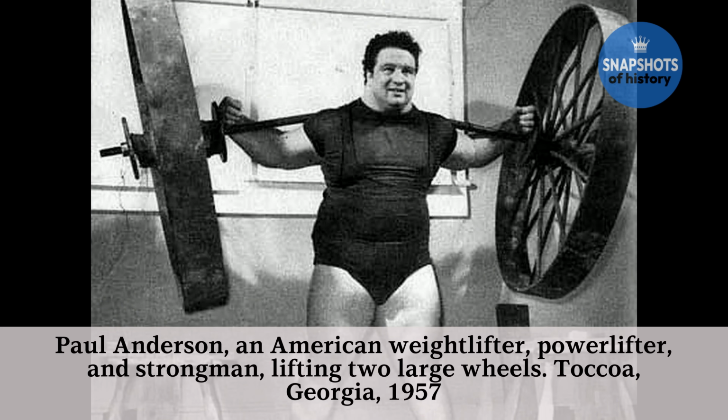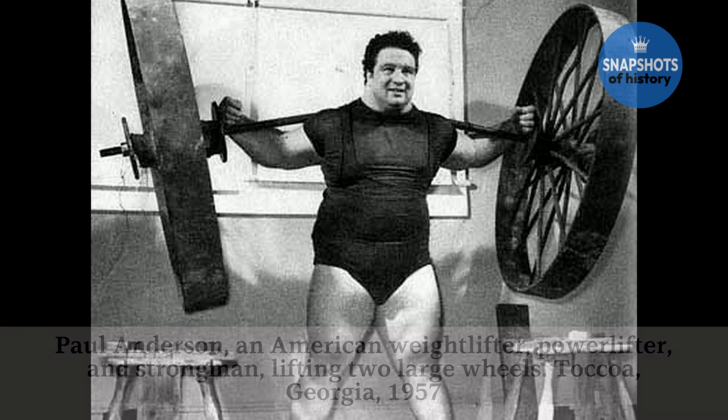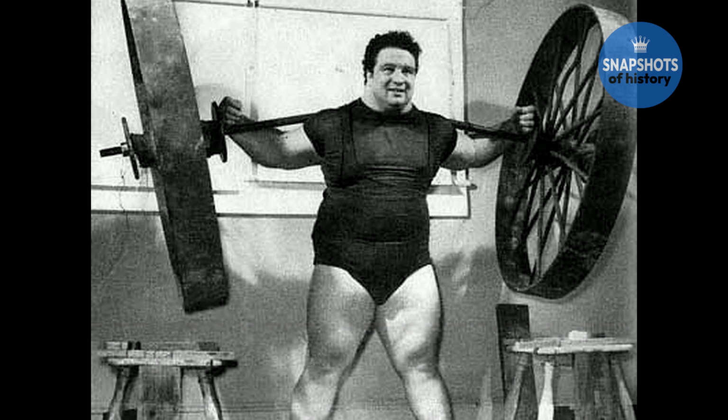It's the year 1957, and in Toccoa, Georgia, a remarkable feat is underway. A man, Paul Anderson, is demonstrating his incredible strength. This American weightlifter, powerlifter, and strongman is tackling a tremendous challenge, lifting 2 enormous wheels.